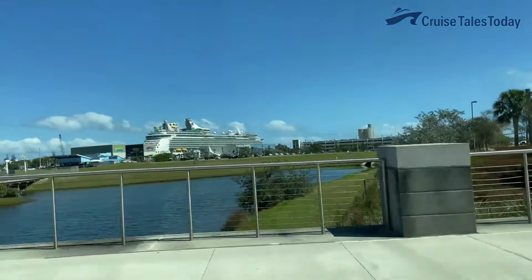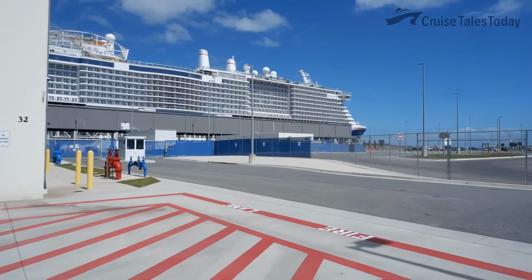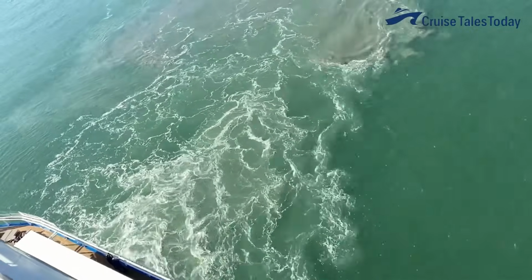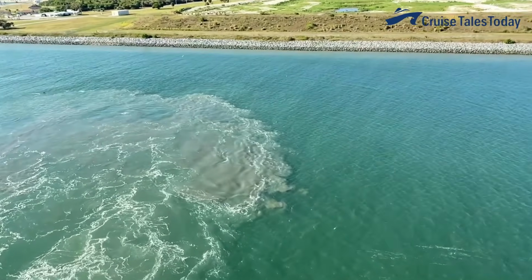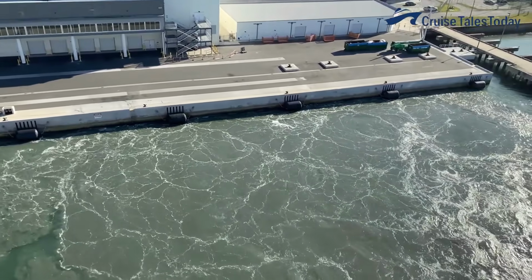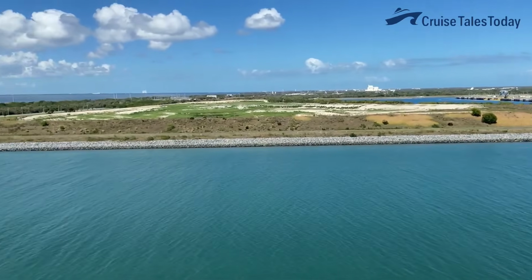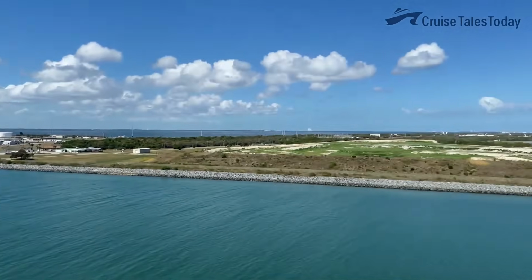The Mardi Gras itineraries focus primarily on Caribbean destinations, which makes sense given the ship's year-round deployment from Port Canaveral. The destinations offer a good mix of developed tourist infrastructure and authentic Caribbean culture. Eastern Caribbean itineraries typically include stops at St. Martin, St. Thomas, and St. John. These destinations offer excellent shopping, beautiful beaches, and well-developed shore excursion options. The ports can handle large ships and provide easy access to attractions.